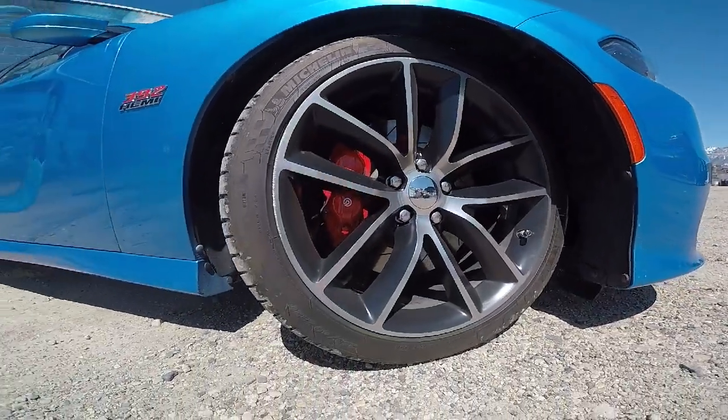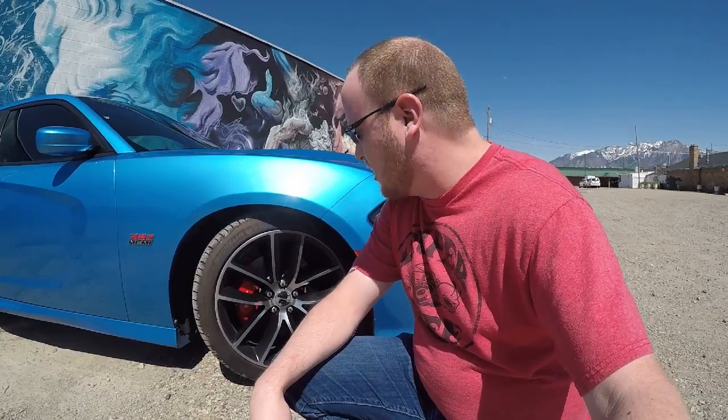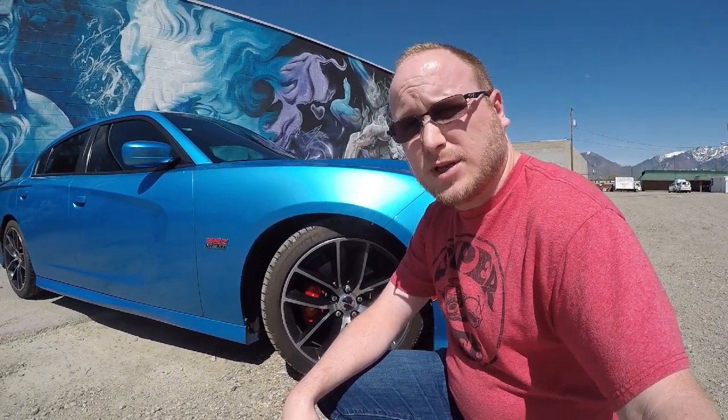Now these wheels are wrapped in the stock tires, or at least they were stock at the time when I bought it. Those are 245/45/20s. I actually upgraded the tires on the wheels to 255/40/20 Michelins instead of the Goodyear Eagle F1s that it came stock with. I personally feel like the Michelin should have been on the car in the first place, but hey, what you gonna do?